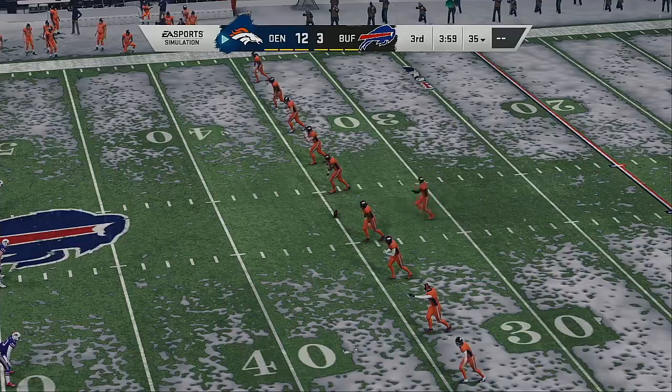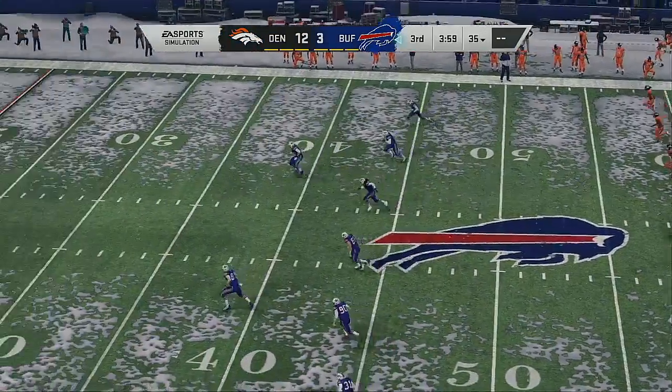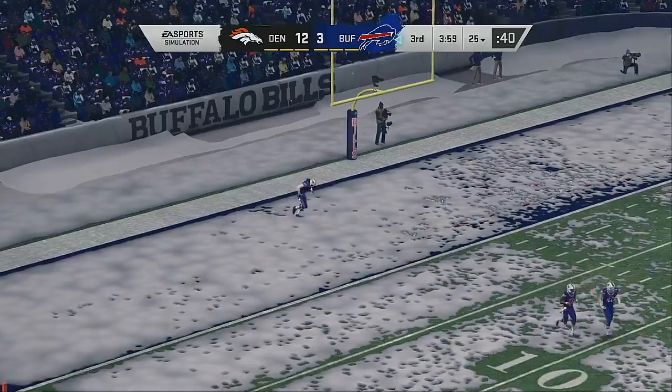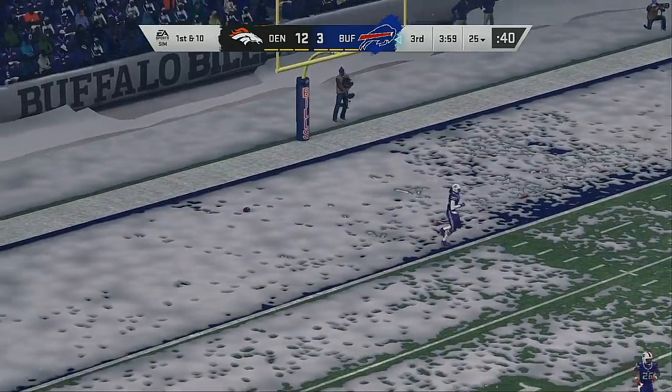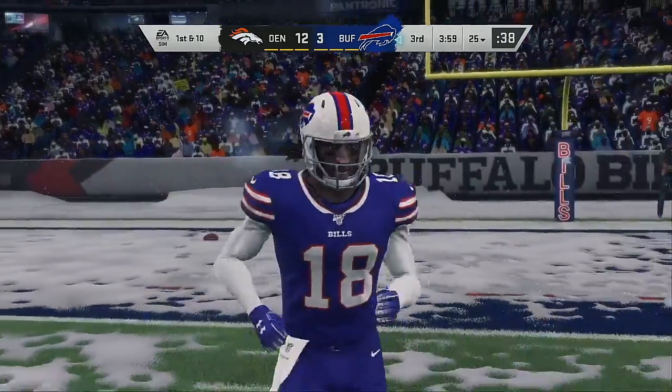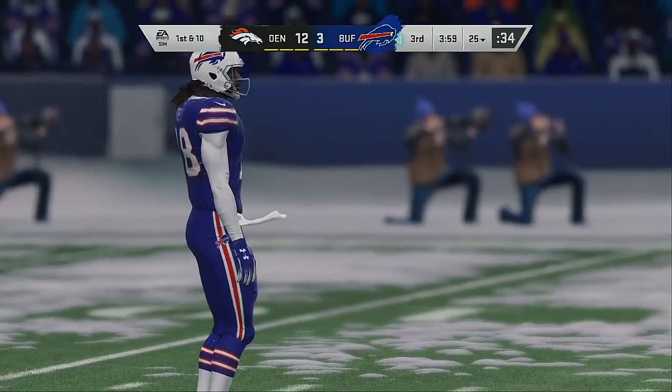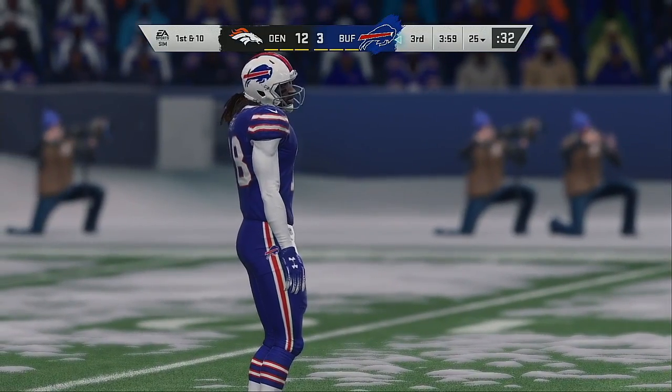After splitting the uprights, McManus to kick it away. This will be taken to the back of the end zone. And no run back here. This will be a touchback, and it comes out to the 25-yard line. Here's the Buffalo offense now as they get set to take over here.